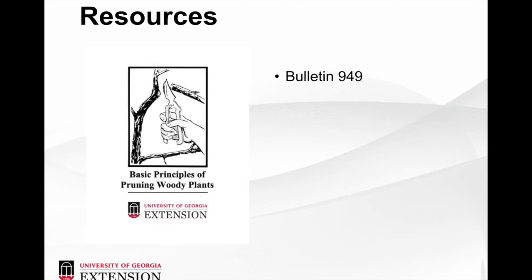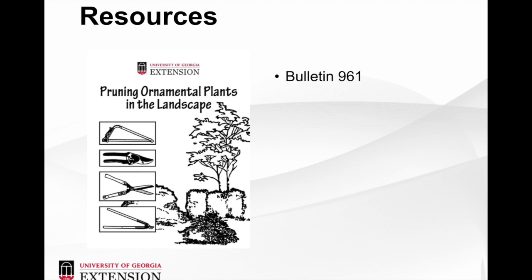So I wanted to touch on the resources that I used and referenced in making this presentation. You can go to the UGA Extension website and type in Bulletin 949, or you can type Basic Principles of Pruning Woody Plants, and you can get a document that you can print, or you can just reference on the web for a deeper dive into pruning woody plants. And then Bulletin 961 is about pruning your ornamental plants in the landscape. This one gets into a little bit more of the spring flowering versus summer flowering trees and shrubs, and also tools.